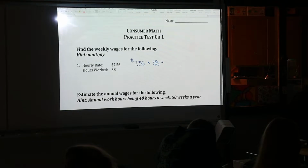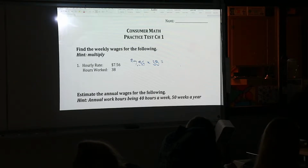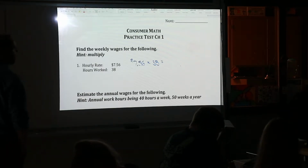Just thinking about this, probably over 200 something. 287. Say it again? 287. Oh, 287. Thank you. All right, 287. That was in the ballpark. How I guesstimated in my head, I took 3 times 7. I'm in the 200s probably. I just take the front numbers. But you have to actually multiply and write down that number.